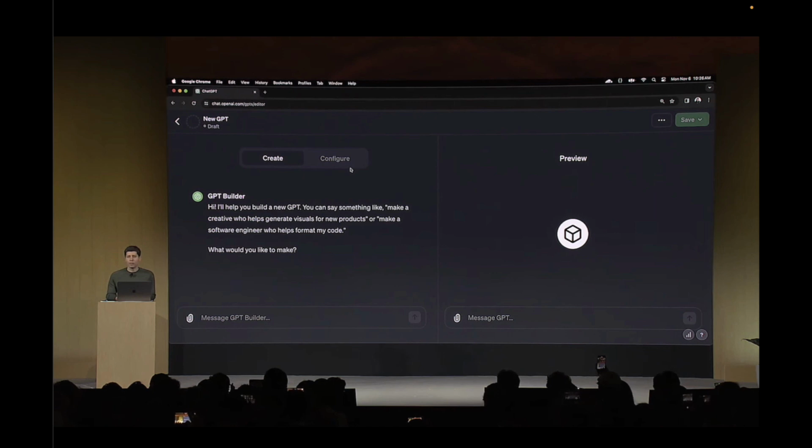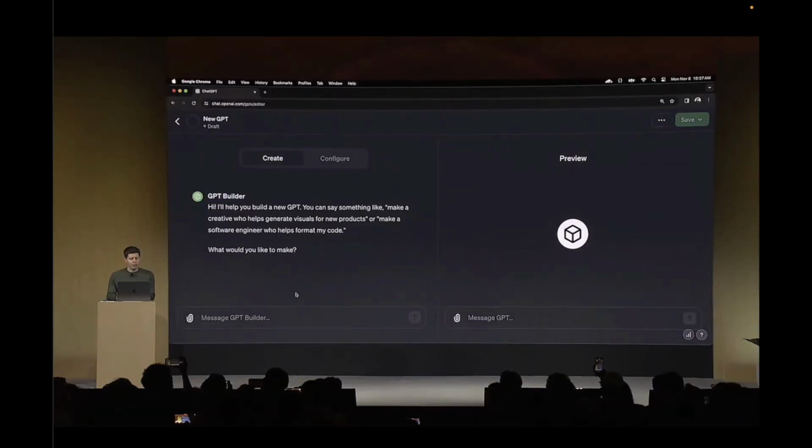I worked with founders for years at YC, and still, whenever I meet developers, the questions I get are always about how do I think about a business idea? Can you give me some advice? I'm going to see if I can build a GPT to help with that. So to start, GPT Builder asks me what I want to make. And I'm going to say, I want to help startup founders think through their business ideas and get advice.